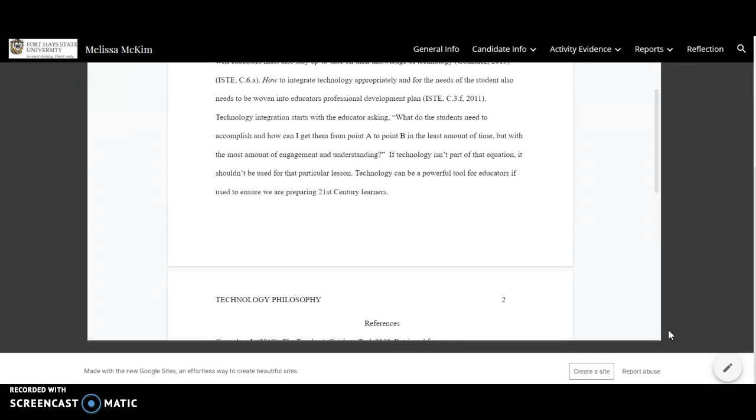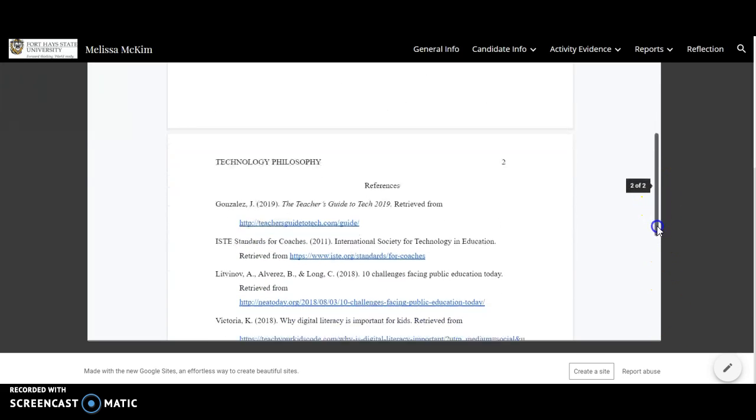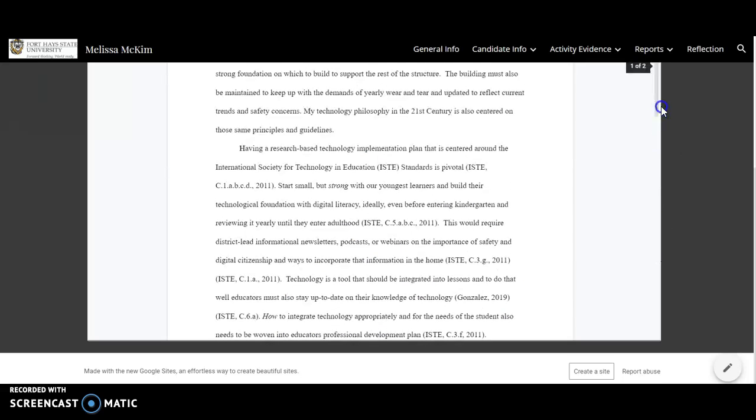Really have a structured plan that teaches educators the ISTE standards, then having an ongoing plan to make sure that teachers are teaching digital citizenship starting very early on. As soon as the kids have technology in their hands, they need to know and understand why digital citizenship is so important, just like we teach them other life skills in the classroom. So my technology philosophy really touches on those things.